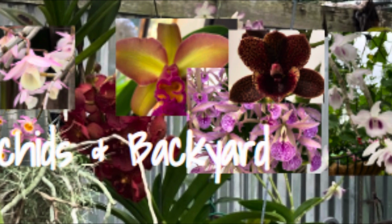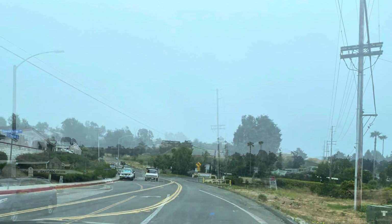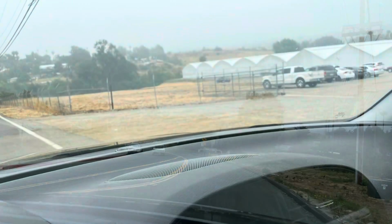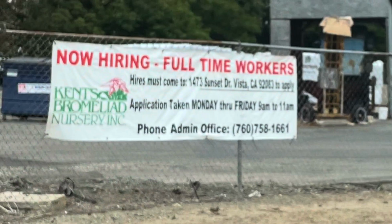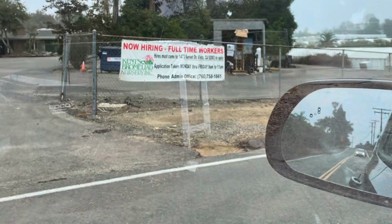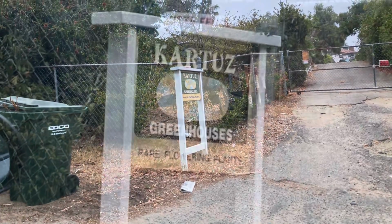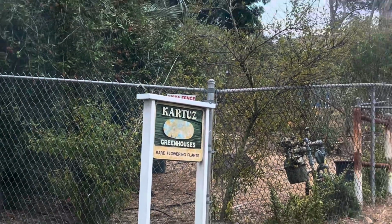Sunset Valley Orchid, here we come. We'll do a tour and have a brief visit with Fred Clarke. Sunset Valley Orchid is located about 40 miles north of San Diego. This area has a lot of nurseries. Here is Kent's Bromeliad Nursery. And up the hill is Cartut's greenhouse, and they sell rare flowering plants. Further up the road is our destination.